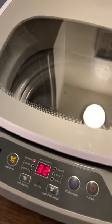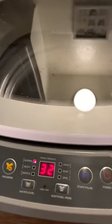So it's got different levels, as you can see. Very simple to use. And if you don't overfill it, then you can expect it to run just like this. It thoroughly cleans the laundry. It has a nice lint trap in there that will collect lint after every wash.